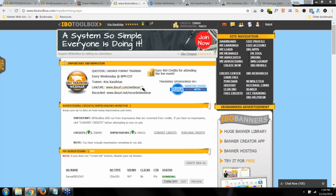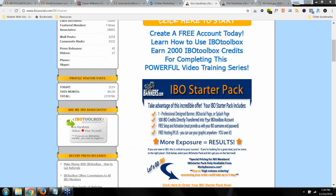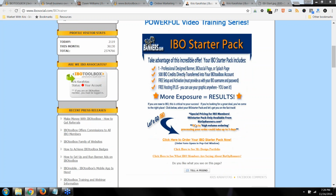Again, you can preview before you turn the ad on, which I would highly recommend that you do. The other way, I've got some graphics on my profile. This is actually in step 5, which is customizing your IBO social profile page.